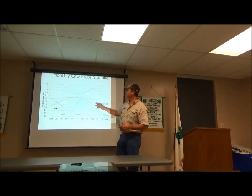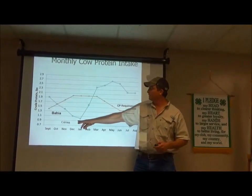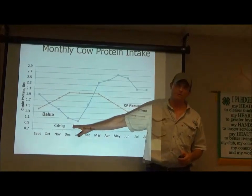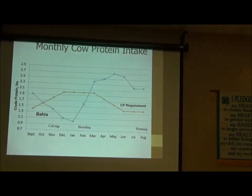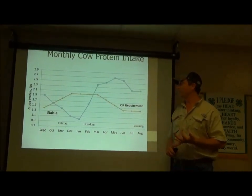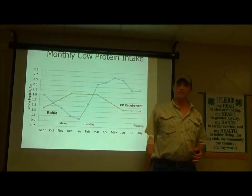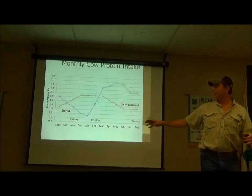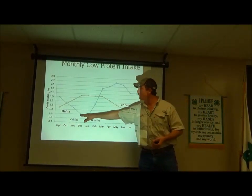So what happens? This is mahea grass, crude protein. This is in pounds. This is pounds that she's eating. So this is counting the nutrient value and the amount that's out there. So it doesn't matter if it's 10%. So right here, if we look at 1.1, it doesn't matter if it's 10 or 15, she's still getting 1.1 pounds. Excuse me, I said percent. But she's still getting 1.1 pounds.